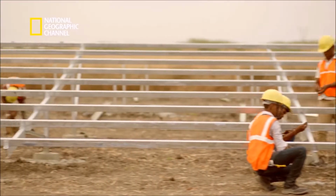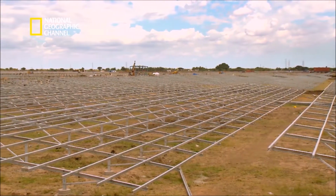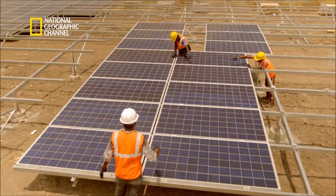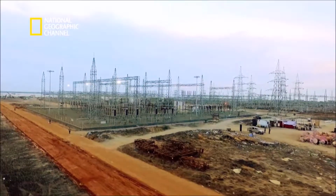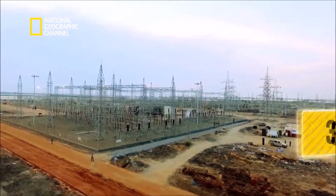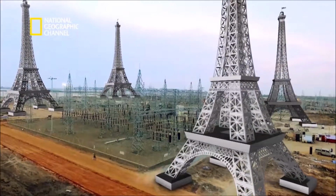These module mounting structures, or MMS, have been grouped into tables with a specific capacity. One table can generate almost 50 kilowatts peak electricity. The amount of metal being used to make these piles, tables, and towers is mind-boggling. Around 30,000 metric tons of galvanized steel. You could construct more than 4 Eiffel Towers with that much steel.